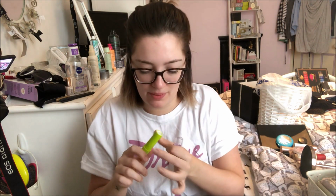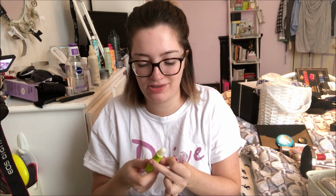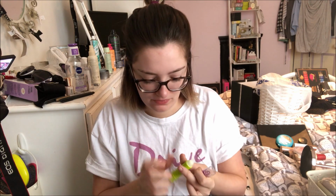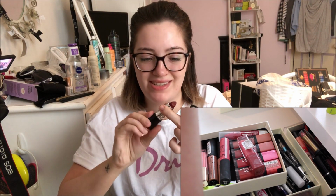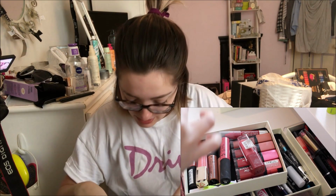I do actually use a Baby Lips lip balm still, all these years later. It just lives in my makeup bag because it's just an easy one to have. But, I don't know. I think I'll see how many lip balms I've got at the end of this and then make a decision on that. Oh, this feels so wasteful to throw away makeup. Some red lipstick that isn't my favourite. My favourite one's a L'Oreal one. Don't see the point in hanging on to it.